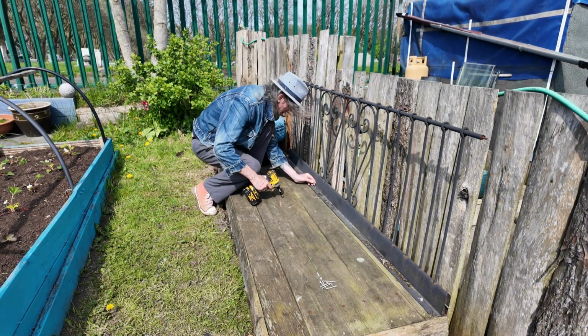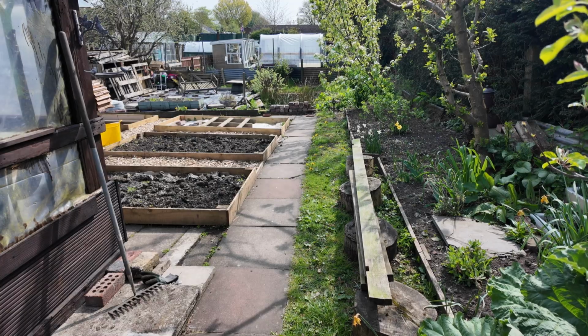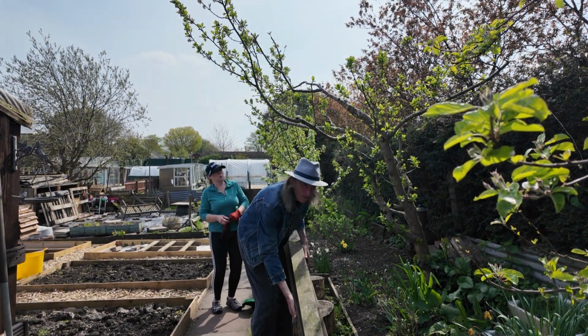I knew that would come in handy for something. Aye. Shift that wood. I'm going to get this stream. Davey's going off to watch the football.